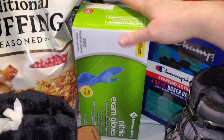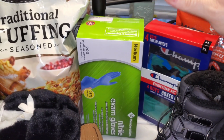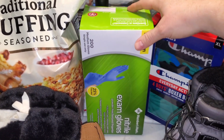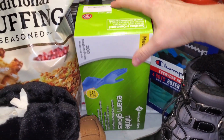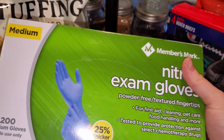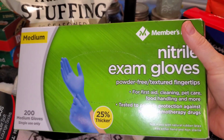For emergency prep. Now, stay tuned after this because I do have a whole prepping haul for this month for emergency preps, but because I got this here, I just went ahead and threw it in this haul. I went ahead and got a box of the nitrile exam gloves. I'm just going to tell you, in any emergency, it's good to have gloves like this on hand because sometimes things happen and there's things that you don't want to touch with your hands.